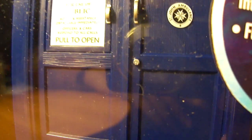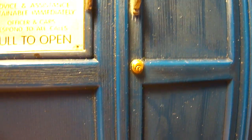The other thing too is this door lock. It sits right at the center here. When you get over here, the door lock sits up. It doesn't sit so close to the center.